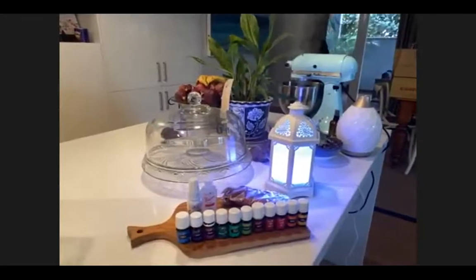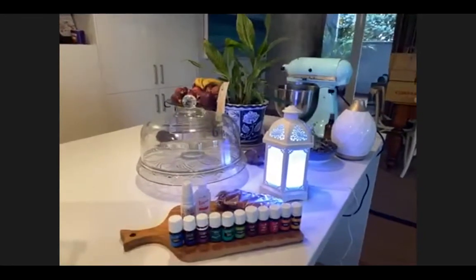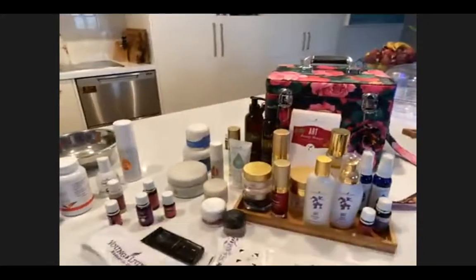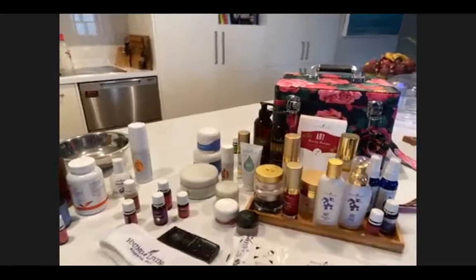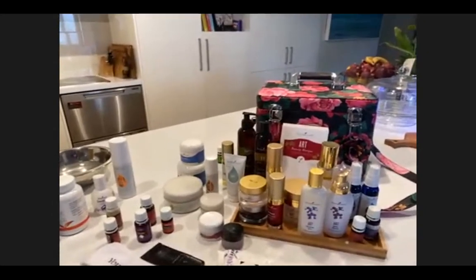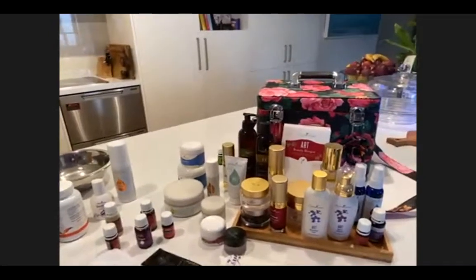And if you are a member, of course, the best way to get these products is on Essential Rewards. And then I like to claim a lot of these things for free because I consider some of these items a luxury item. And I use my points to get those products for free, and it feels even more of a treat that way to me.